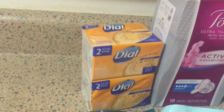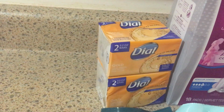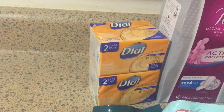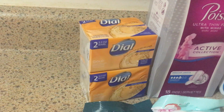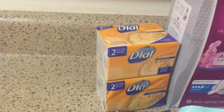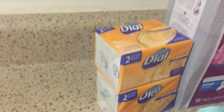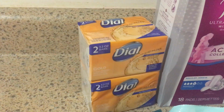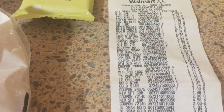At my store, the two-count bar soap was 82 cents each. So the two of these two-count bar soaps were $1.64. I had an Ibotta rebate for 75 cents when you buy any bar soap. It was a limit of 2. I got 2, and I got 75 cents back for each of these, meaning I got $1.50 back. I paid $1.64 at the store. That makes each of these 7 cents apiece. You cannot beat that.